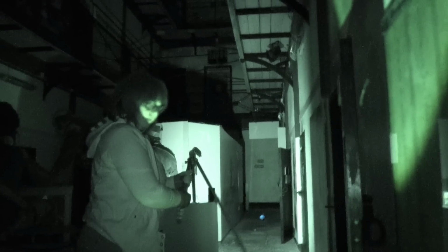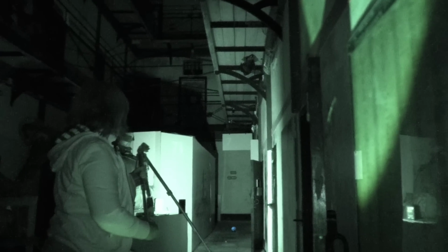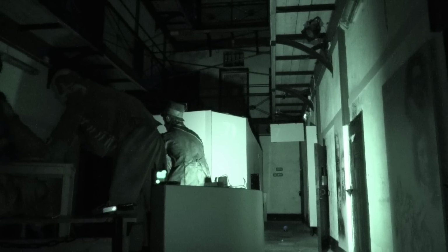Something's in the middle of the thing. That should be fine. Get that then while we're setting up, because things seem to be going off, which is always the way. Oh, the ball. We've not been anywhere near that.